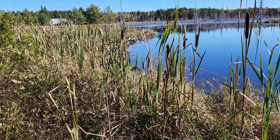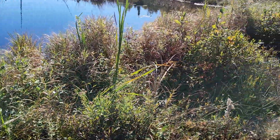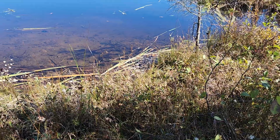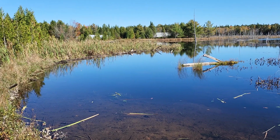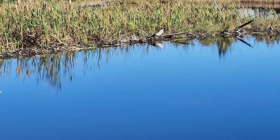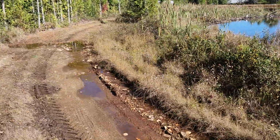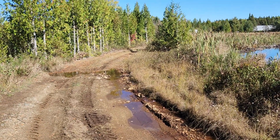I'm just going to show you the other end of this dam. It comes all the way this way and kind of peters off when it gets to this hill. So this is the end of the dam right in here, and you can see the dam goes all the way past the bridge where we were just at. Also you can see the water's running out of the dam right here across the road. So we have another small little ditch, I guess you would call it.